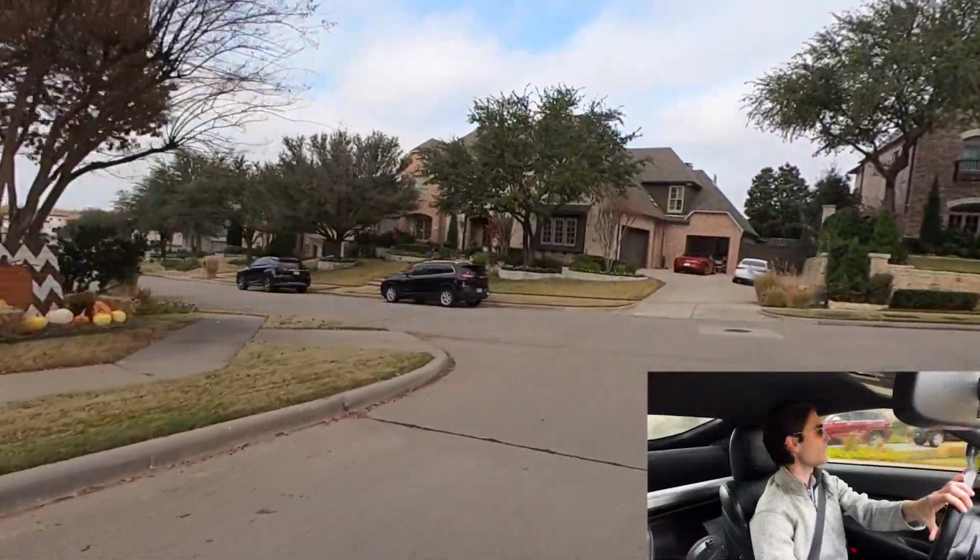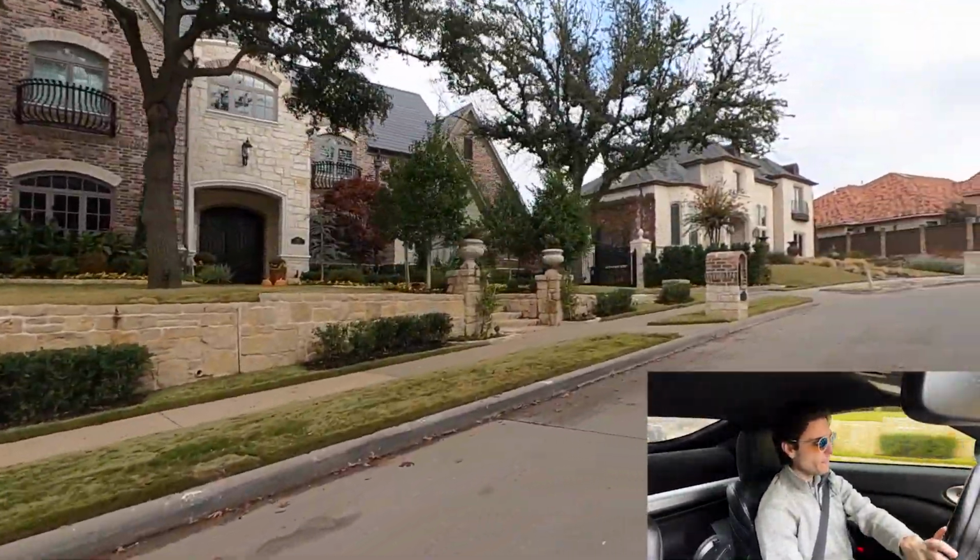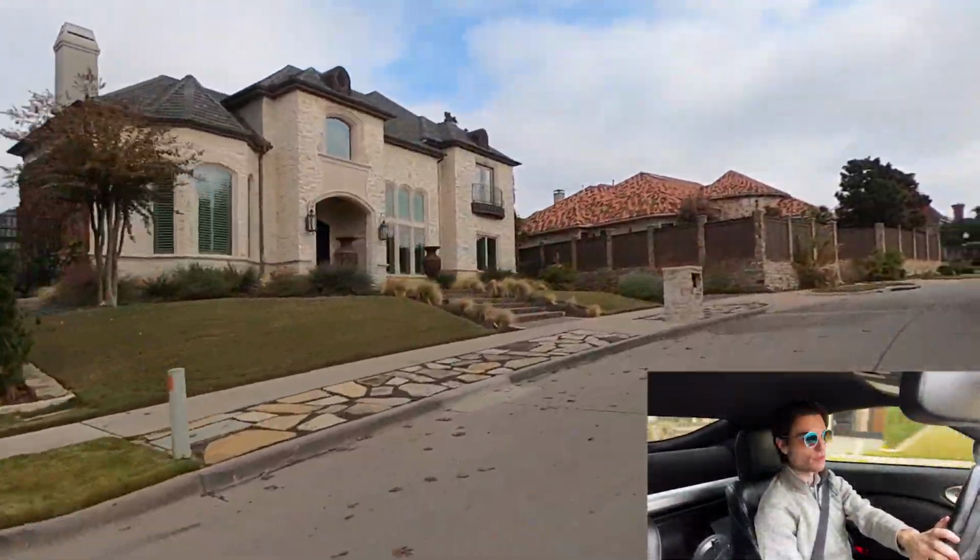The nice little Ferrari chilling out in the front. I'll feel that. Sure, a lot of neighbors in here are driving pretty nice cars.